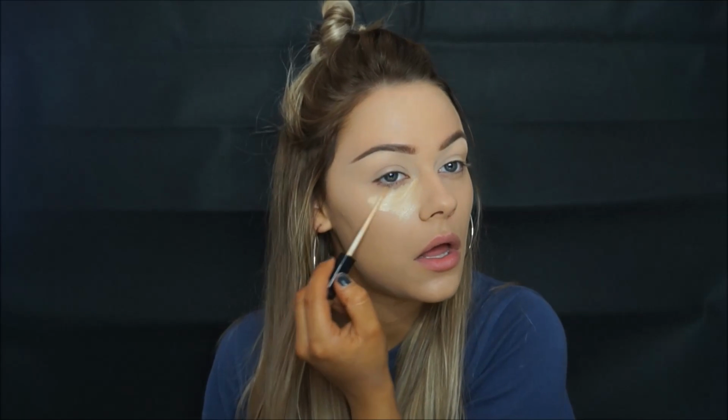For concealer, I'm going to be using my Fit Me concealer in the shade 20. I absolutely love this concealer. For a drugstore concealer, it is so good. It reminds me a lot of my NARS Radiant Creamy Concealer. I have tried out other drugstore concealers before, but they don't cut it.